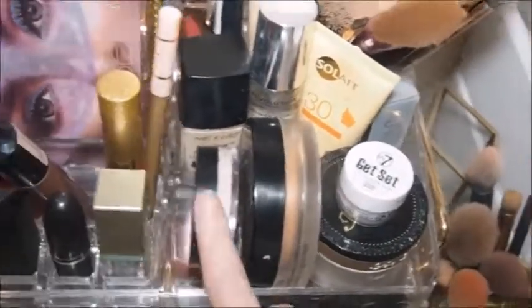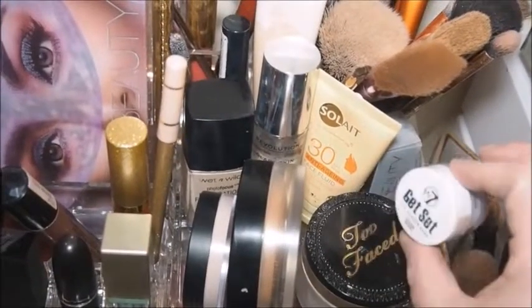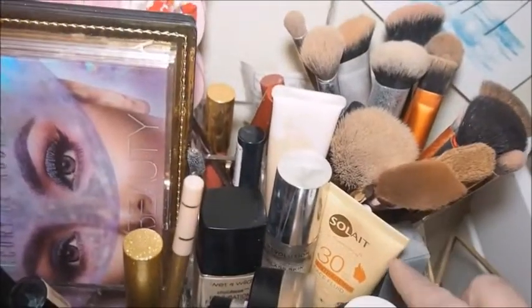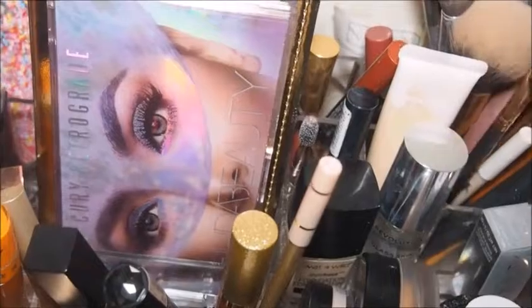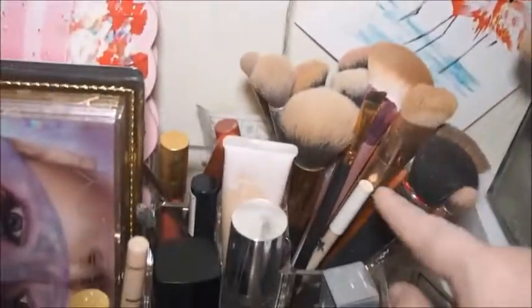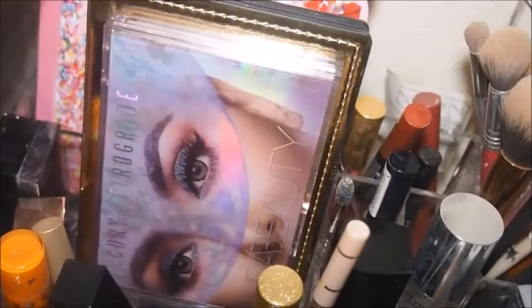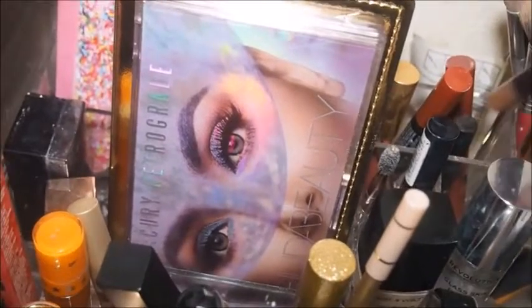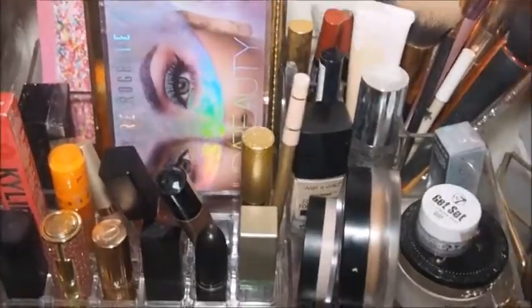And then we've got my primer, my Chanel bronzer, my W7 Get Set base, Too Faced powder. This really should go in the bin. Yeah, I need to get another one. Let's put that in the bin. So we've got all my brushes here. My Fenty foundation there. What are these? That lipstick can go away. And that needs to be sharpened. Right, so that's better. Right, that's the entire top section.